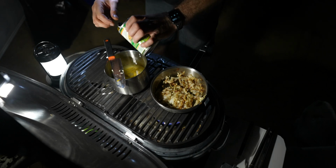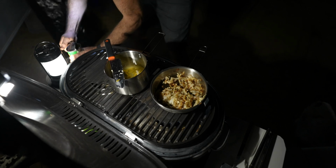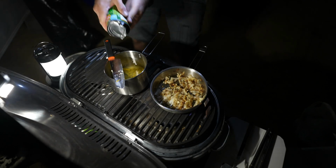Battling with the can. Can's winning. We are having burgers. They're impossible burgers, don't tell Javin. And some onions with fresh cut garlic and some green beans from a can that I opened very successfully and very easily.